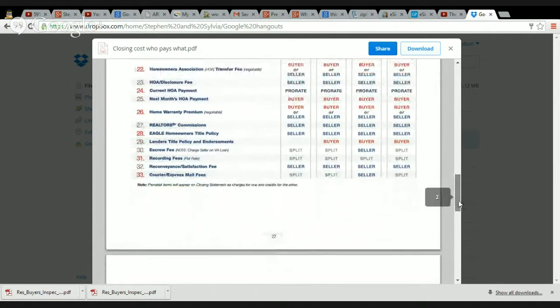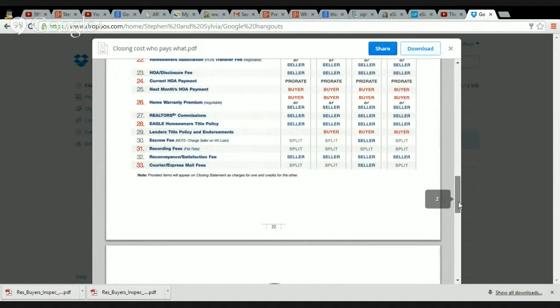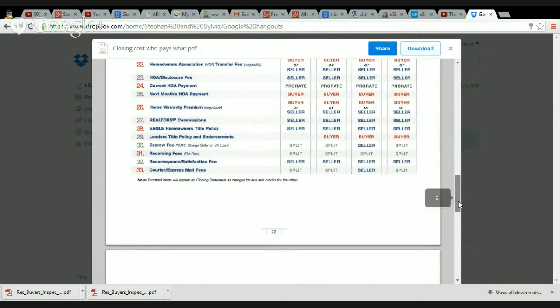The commissions are paid by the seller. Very important to know this as a buyer. You don't have to pay the agent anything. It's the seller that compensates that. Now that is not negotiable. So sorry, sellers. You know that if you list a house, it's typically around 6% or 7%, and you give half to the agent that brings in the buyer, and the other half goes to the agent that marketed the house for you.